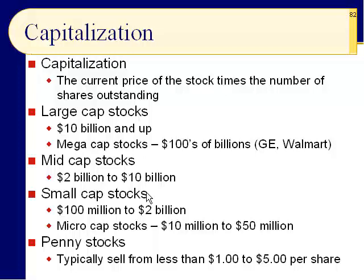And then small cap stocks are anything from about $100 million to $2 billion, $3 billion, $4 billion. Some people are saying, oh no, $4 billion is still a small company. I don't buy it. But it changes over time. And then there's a subcategory in small caps, and those are called micro caps. Anything less than about $100 million, $70 million, $80 million, $50 million, down to $10 million, that's a micro cap company, folks. These are very, very risky companies.